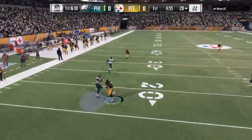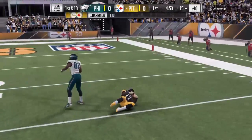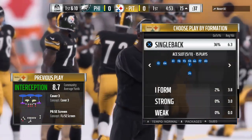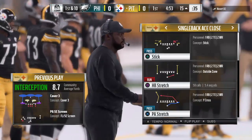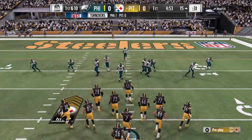Throwing on first is Wentz. This time for Smith, and it's intercepted. Picked off by the veteran James Harrison. And they'll have great field position here as the ball will be at the 15-yard line. And a great spot to start this drive from here.